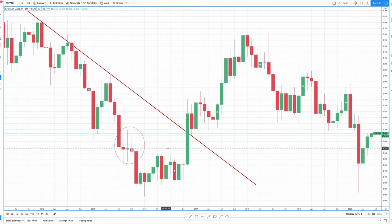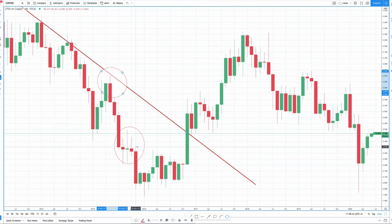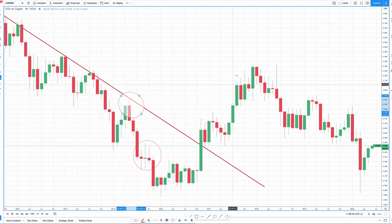So now, in order for us to call something a bull market, we actually have to take out the next level of resistance, which would be this one. And here, this would be the second level of resistance, right? So once you take this level out and this level out, now you are automatically in a bull market, right?